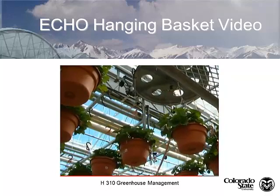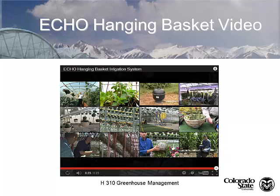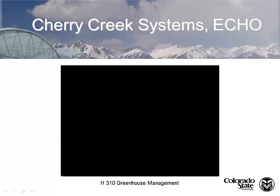Can you think of a product that looks similar to this in the state of Colorado? Maybe a chairlift? And these ecosystems are actually built here in Colorado, and I have one of their videos loaded up for you.